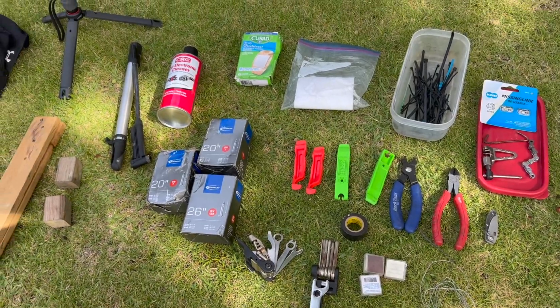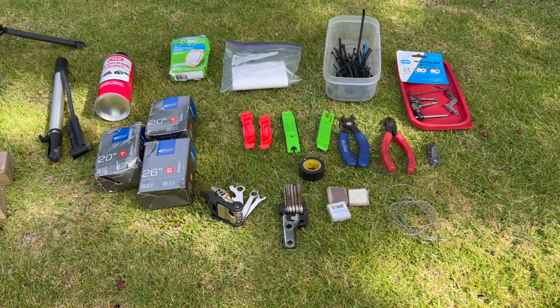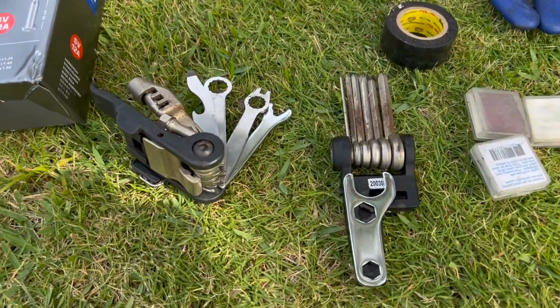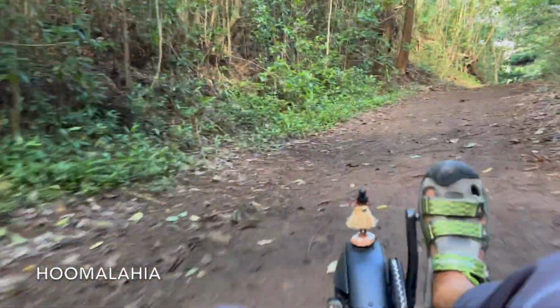I carry a rain jacket, a hat, just in case I need it, and that's it. And I think I can do most stuff with that. The basic stuff is going to be this right here. I can loosen and unloosen stuff. All right, that's it. Well, we'll focus first on losing assist.